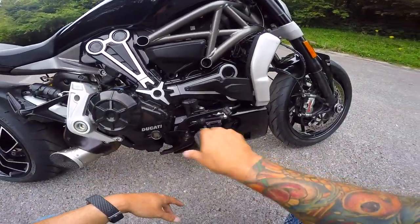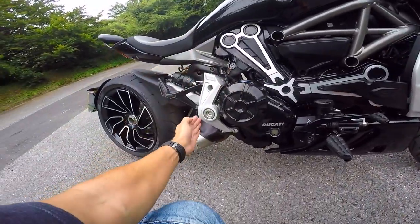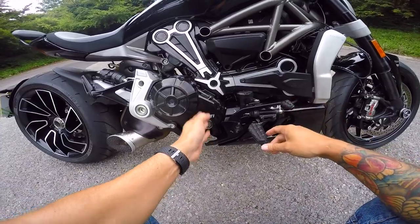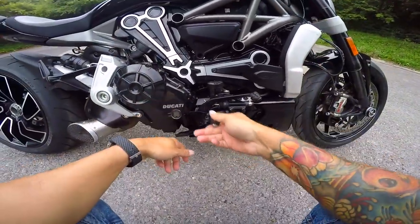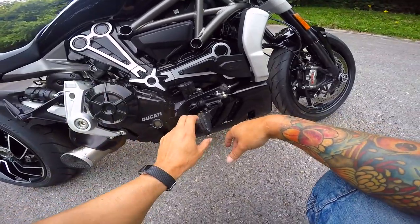Foot pegs are slightly forward on this. They're not full cruiser, as in out here, and they're not under you like that sports bike. They're a bit in between. They're not quite, let's say, naked bike, which would probably be around here. They're just in between naked and cruiser, and I like it. It took a little bit of getting used to because my feet are used to being down here, but yeah, pretty good.